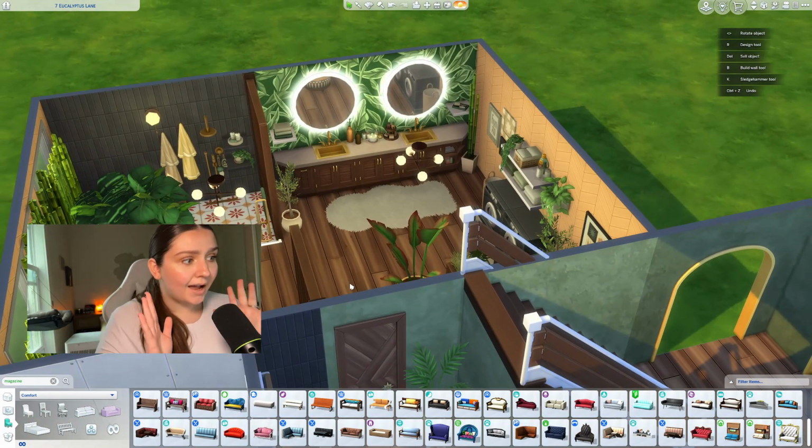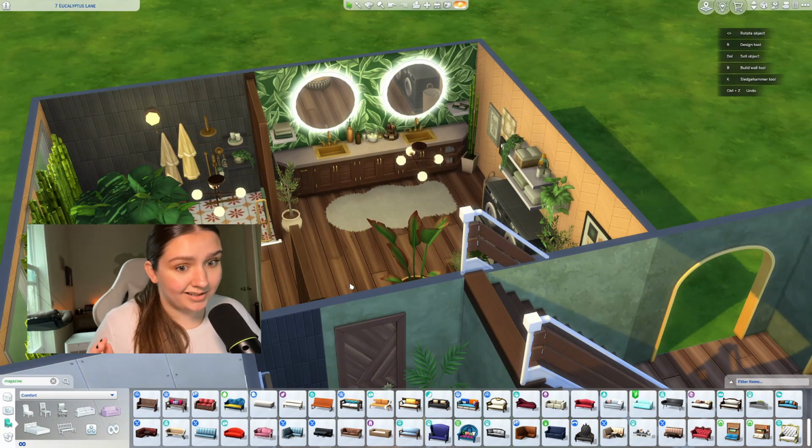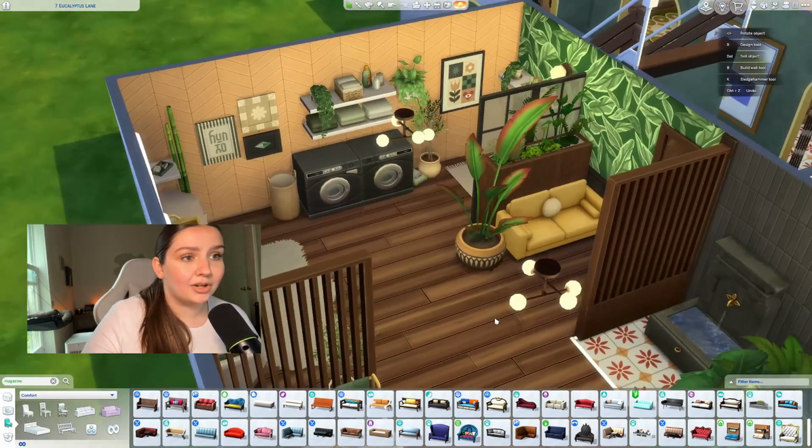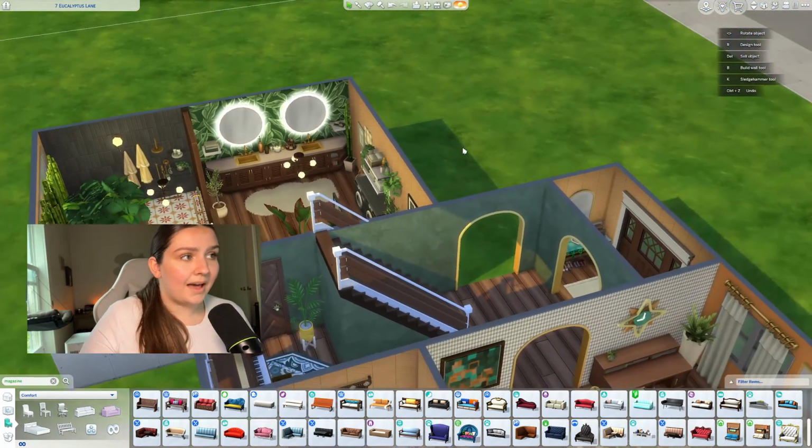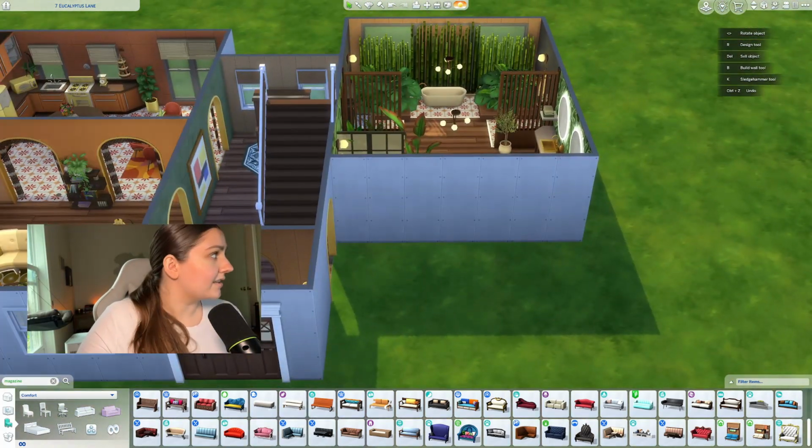Okay, and with that, I'm saying that the bathroom is done. Okay, if I don't, then I will just keep adding and adding and it'll never be over. That's the bathroom. Next, the office.